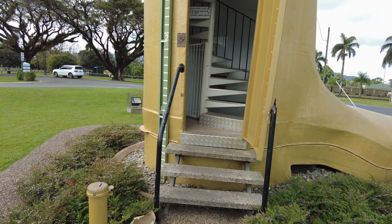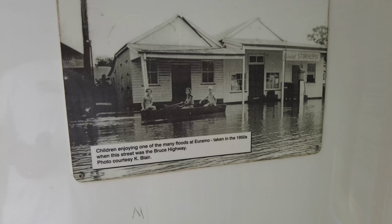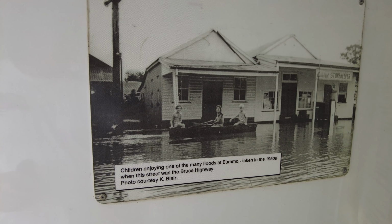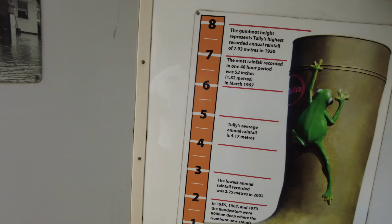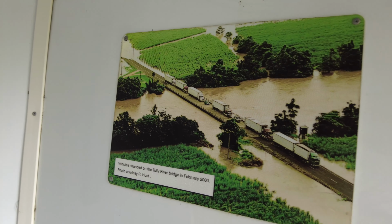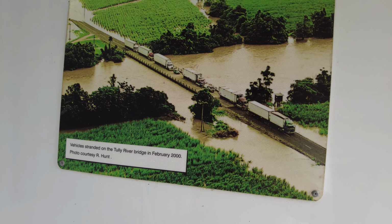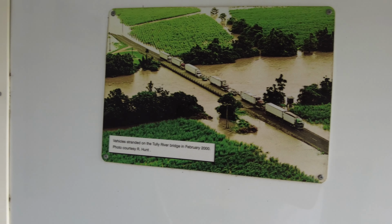Let's go and have a look in the boot, climb up the top, eh? 1950s. It's a lot of water. So they've got all these pictures as we go up the stairs. That's 2000 in February, the Tully Bridge. A lot of water.